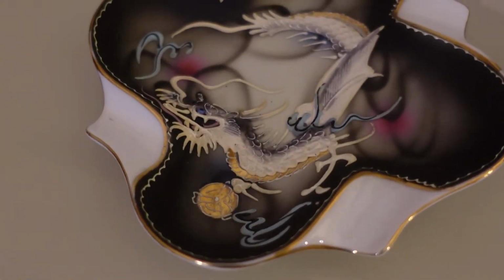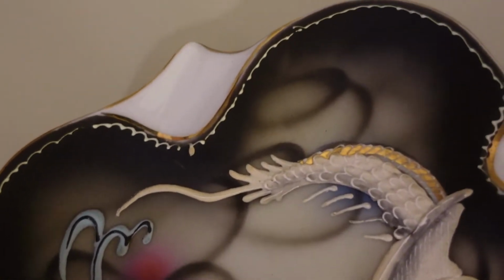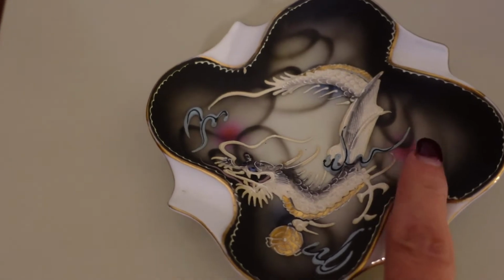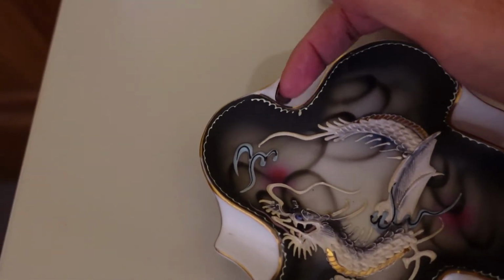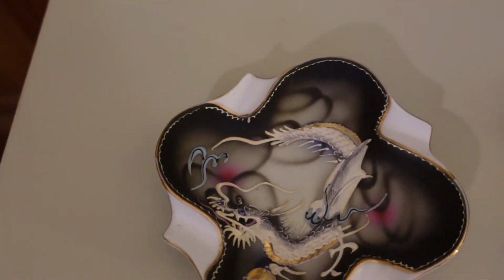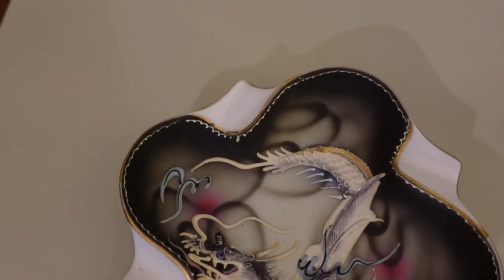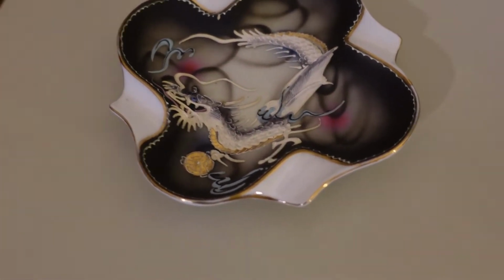This is Dragonware, and it is also an ashtray. I don't know if you guys can see, but this is where the cigarettes go. You can put 4 separate cigarettes in here. That's a lot of smoking. But back in the day, smoking was all the rage and everybody had ashtrays in their houses.